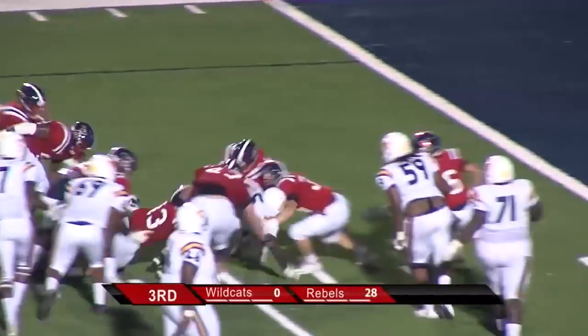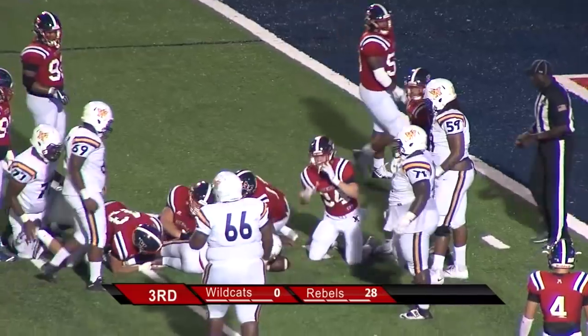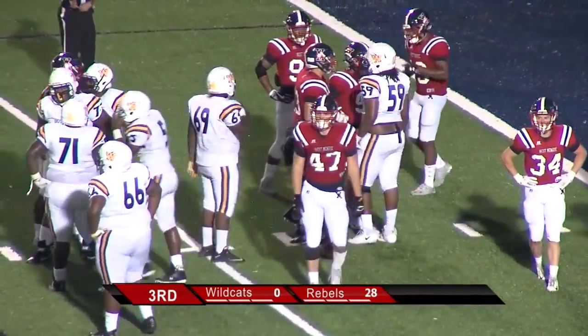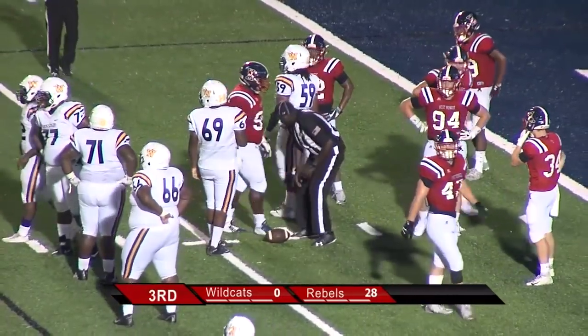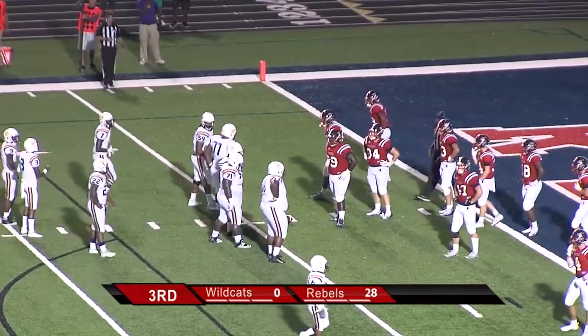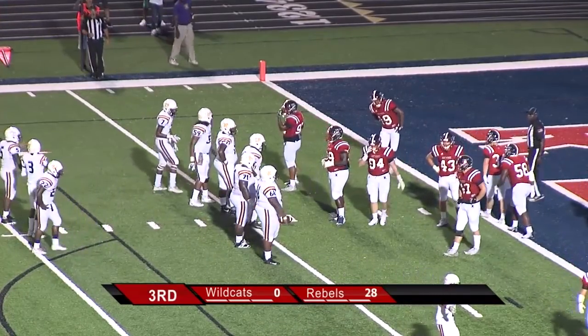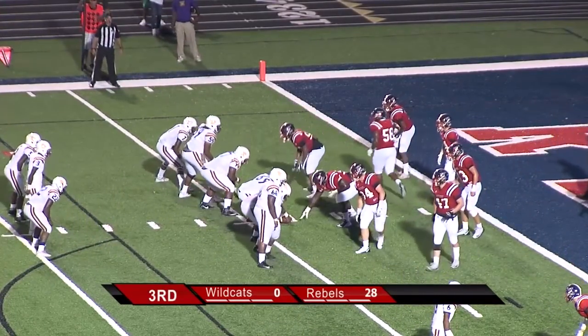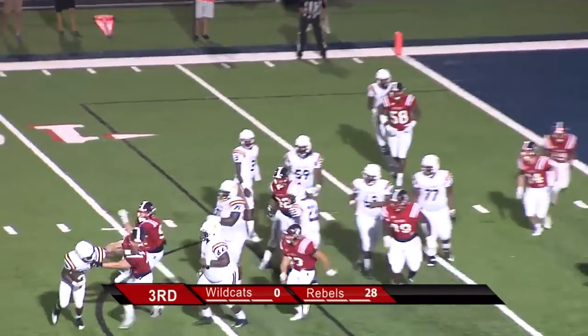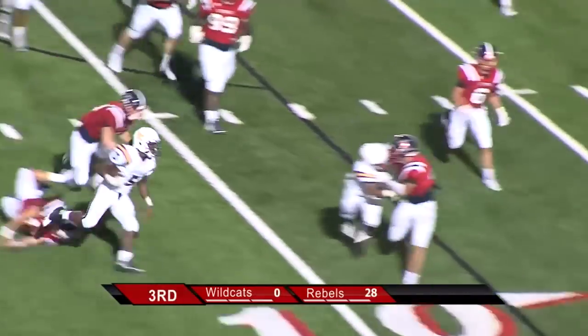Green takes the snap. This time he's going to hand it to Booker. He'll go across the 5 to the 4. It'll be a first down for Wossman, and that'll give him first and goal. Jordan, it looks like Wossman has a little more energy here in the third quarter. Yeah, absolutely. I don't think anybody, like Jim said earlier, told them that they were underdogs. They apparently feel like they're going to come back and win this thing, and with this kind of attitude, they just might have a chance.